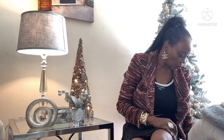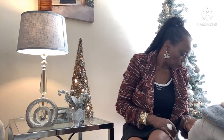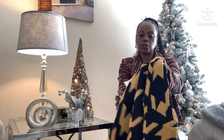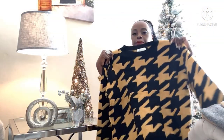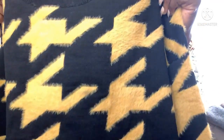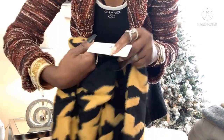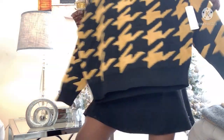All right. So now we are going to move to sweaters. And these are all brand names, guys. This beautiful houndstooth, yellow and black sweater. Gorgeous. You shall see that. Beautiful. It's by André Jovin. André Jovin has been around for eons. If you're of a particular age, you know what André Jovin is. They make beautiful, beautiful sweaters. So there's this houndstooth.